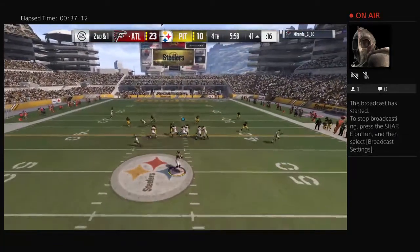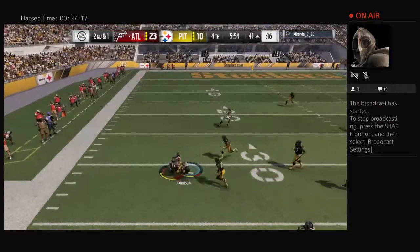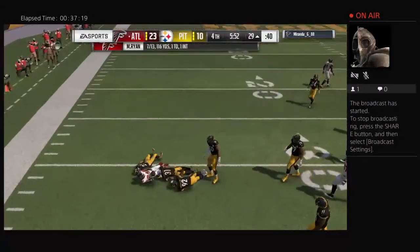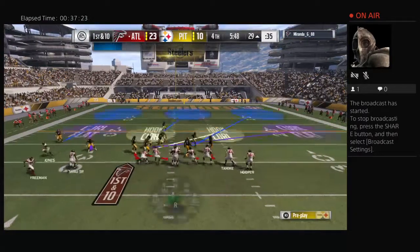A fake to Freeman. Now it's Ryan. He's going to leave this for his running back. It's complete. And he's going to get this inside the 30. A nice pickup there of 11 yards, and it'll move the sticks.